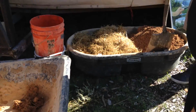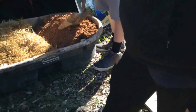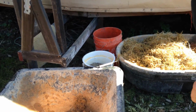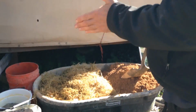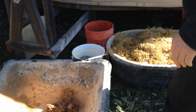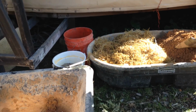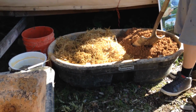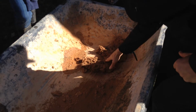So we're gonna prepare the adobe. The adobe is clay, water, sand, and the straw bale. We're mixing all three together. The scale is four of clay for one of sand. Then we're going to mix those two first, and then slowly put in the water and the straw to see how sticky it becomes.